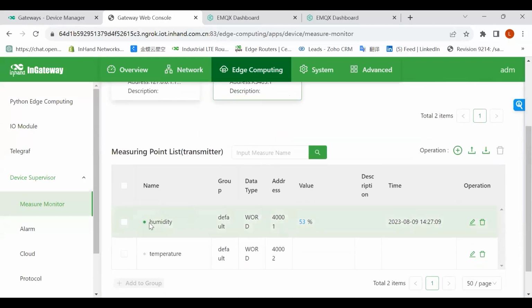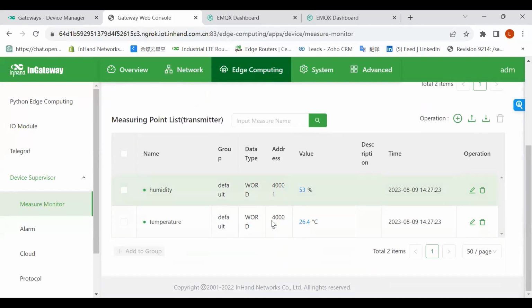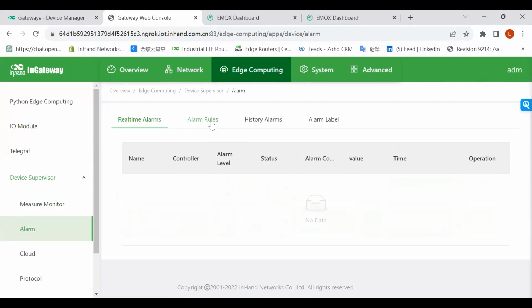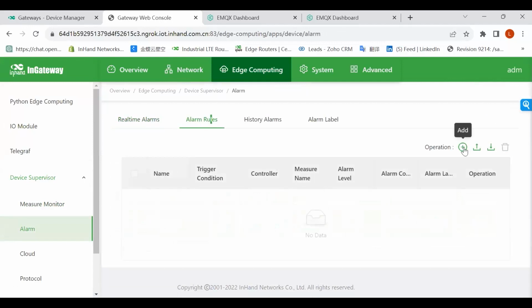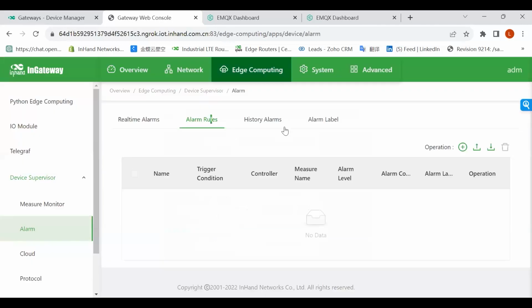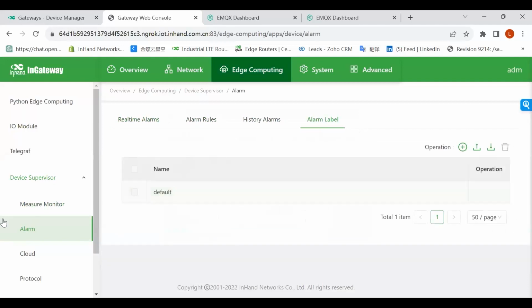So we can see the humidity is read. Yeah, waiting for the temperature to be read. Yes, we can see the humidity and temperature are read. And for the alarm strategies, you can set up by yourself. That means once the temperature and the humidity are over the specific data that you control, it will send the alarm. You can view the alarms here. So now we just use the default groups.